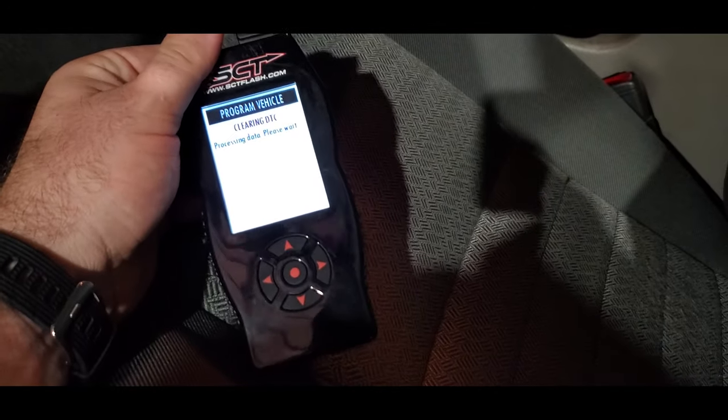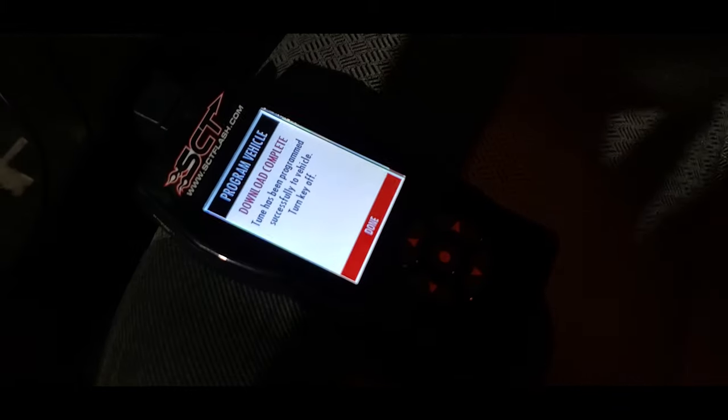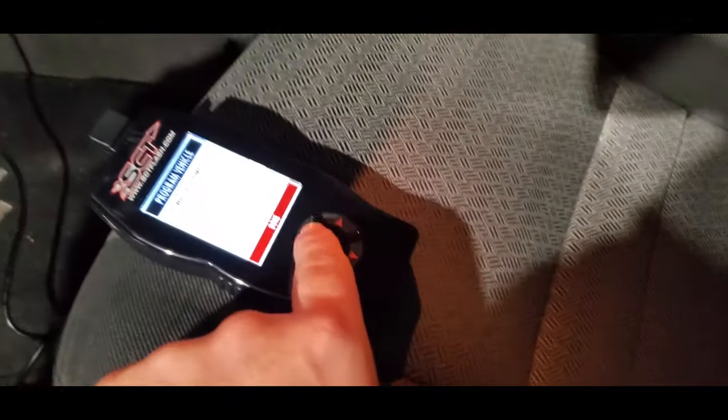Booyah, guys, it looks like it's working. Clearing the trouble codes, which there won't be, that's just what it does. Download complete. So we're gonna go ahead and do a stock pull on the car, guys. So this is how the car has come to us. I'm gonna crank it up here and we're gonna do a pull and we'll see how that goes. Fingers crossed, hopefully it makes like 200 horsepower, maybe more. I mean, it might not even be a stock tune. It might be a tune loaded on the car already. So we don't really know, but we got the wideband hooked up. So this will help us be able to tell.